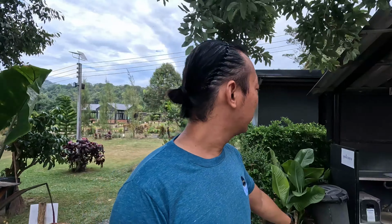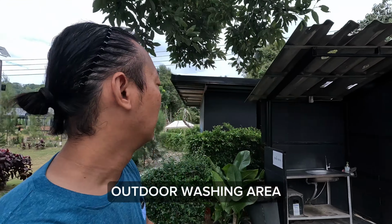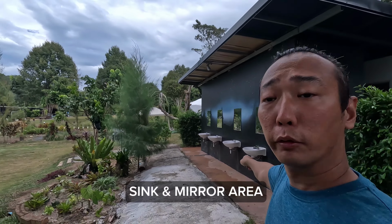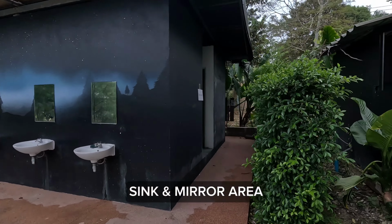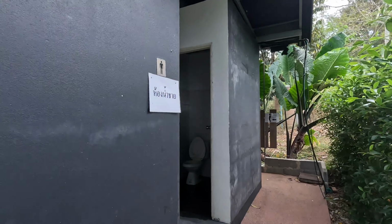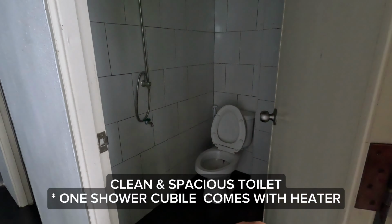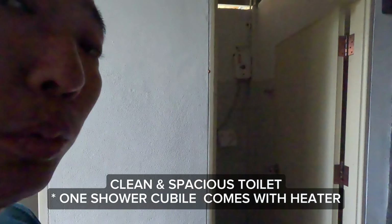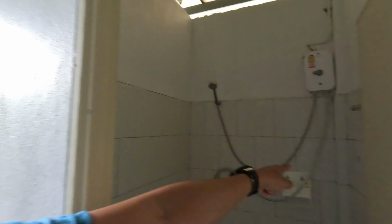Let's head to the toilet. Right outside the toilet, there's this outdoor washing area. When we head to the toilet, there are these mirror and sink on the outside. And for the toilet, there's a normal cubicle with a toilet and shower. Then there is one unit here that has a heater in it. This is really a huge bonus to those who don't like to shower in the cold.